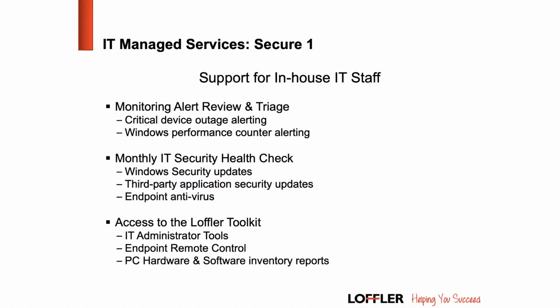We do an IT security health check every month. So part of the service is we're deploying Windows updates. We're deploying third-party application security updates. It's applications like Firefox, Chrome, Acrobat Reader, Flash. We're deploying endpoint antivirus. And the tools are pretty good, and they're pretty reliable, but they're not perfect. And people do lots of things with their computers. So one computer will fall out of scope. It will no longer be getting patches for some reason, or antivirus is no longer running or updated.